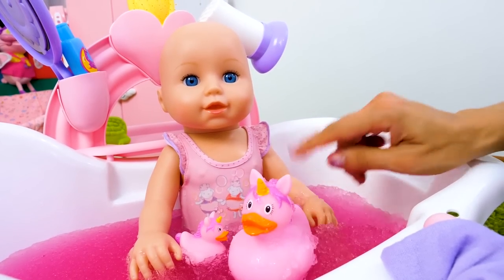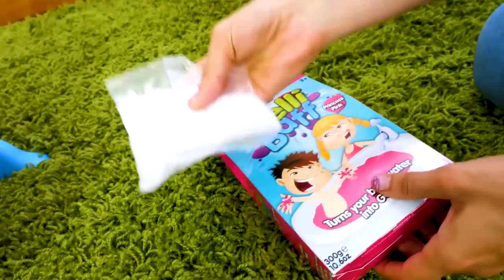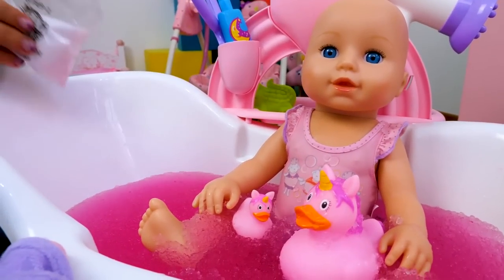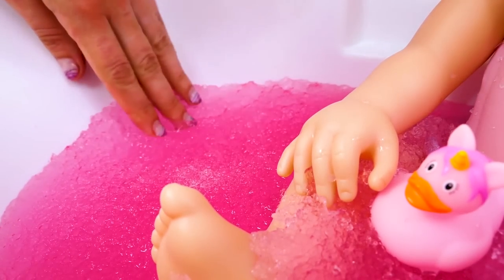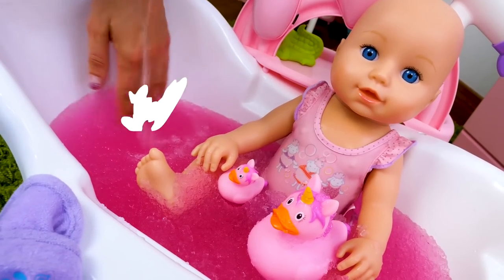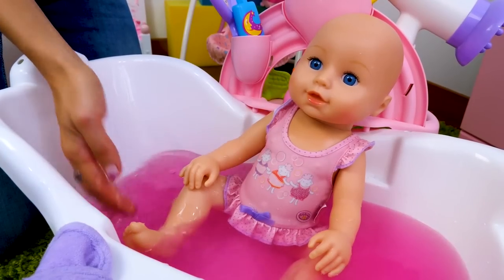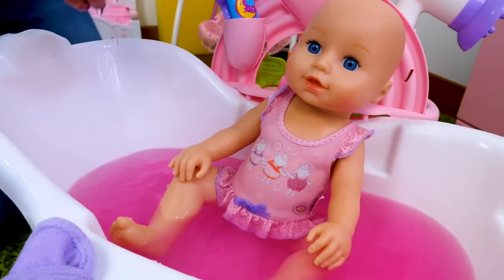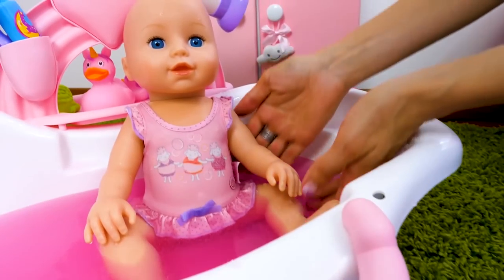(Gasps) Now take the second bag from the box. Look what will happen now. The gel turns back into water. And now we wipe ourselves.